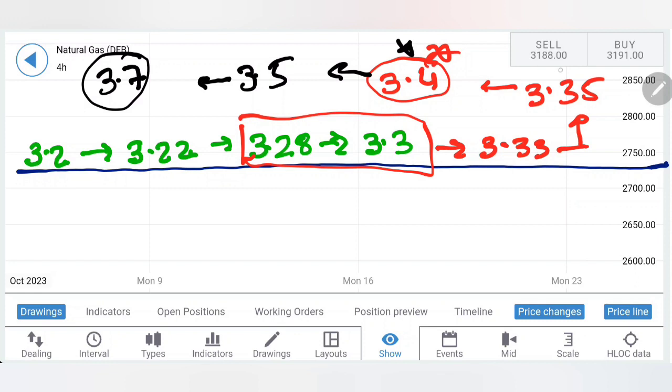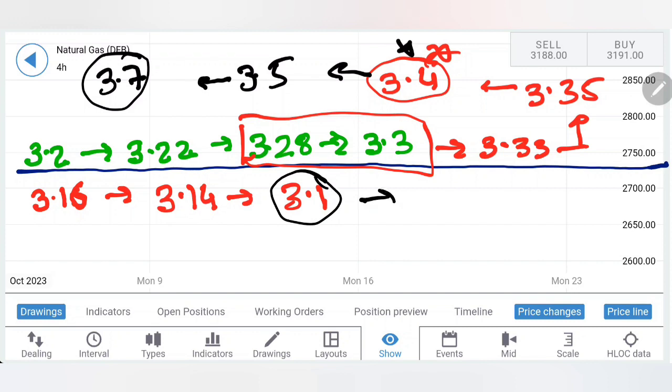Thus, on the downside, where we can expect it to bounce, first we have to ensure that we are also taking the ride on the downside and not missing out on the sell entry here. You can sell here at 3.16, expect 3.14, 3.1. Now 3.1 is going to be the major support level here. Below 3.1, a direct move to 3.05, 3.02. Now these two levels are critical for natural gas.